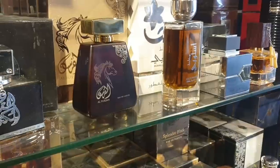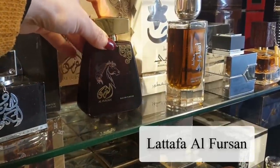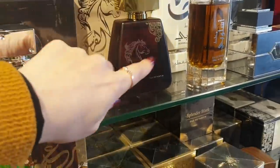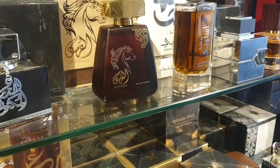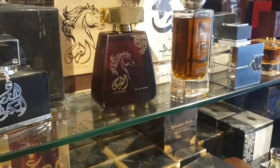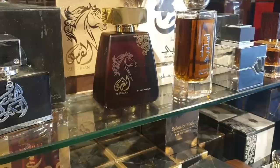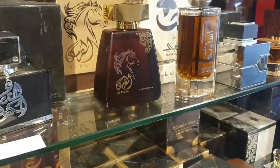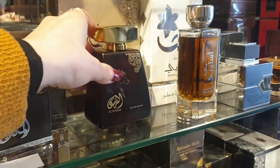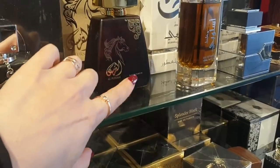Now this is another one by Latafa and it's called Al Fursan, and that's the box there. I just tried this one on and it's very unique. It's a very medicinal, semi-sweet, not too sweet, woody scent. So it's very classy and smells very sophisticated. It's also on the lighter side of things, so if you want something subtle but very classy and very sexy smelling, this is a really nice masculine scent.